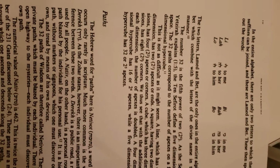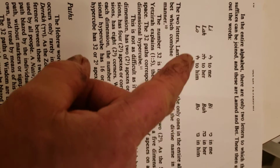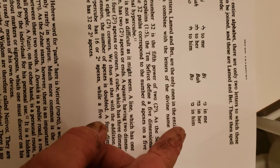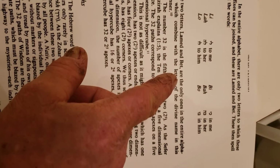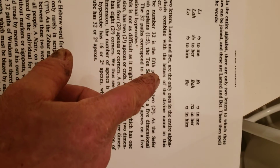So as Mr. Tackpans, as I break things down, you would be looking into the Hebrew Sephirot. Li, to me; la, to her; lo, to him. Bai, in me; ba, in her; bo, in him. The two letters named Beit are the only ones in the entire alphabet which combine the letters of the divine name in this manner.